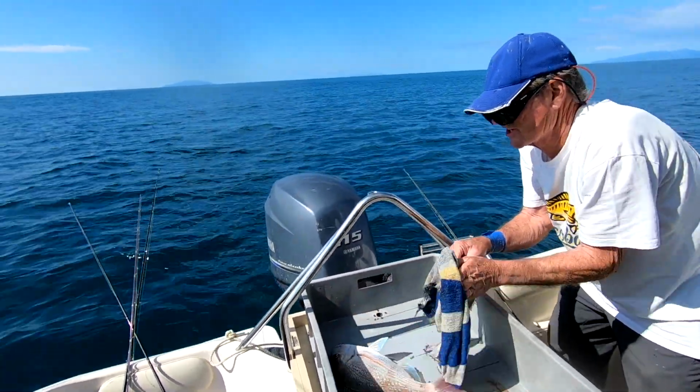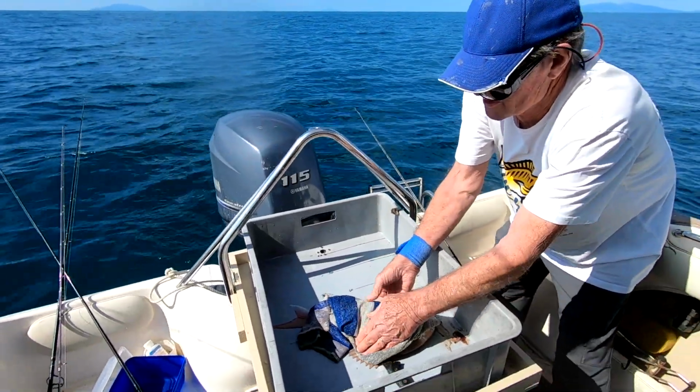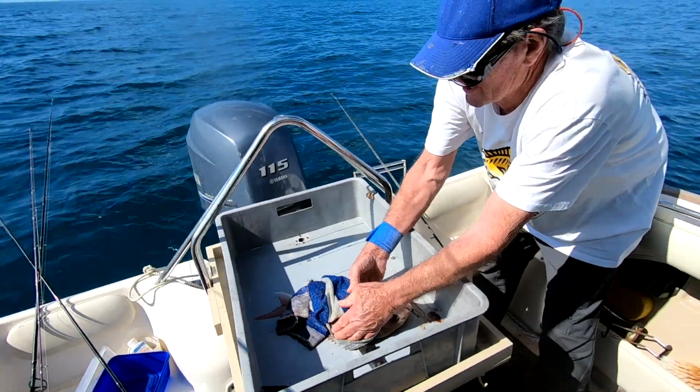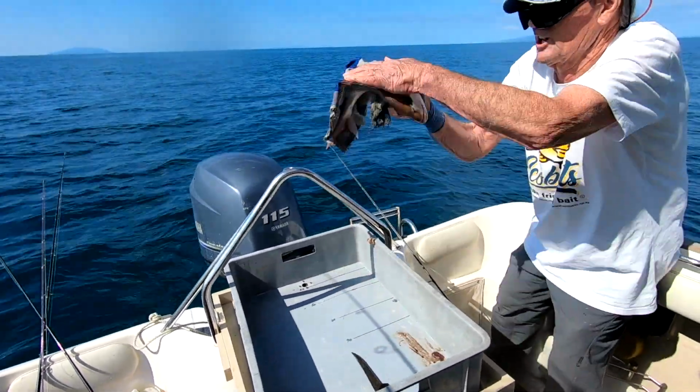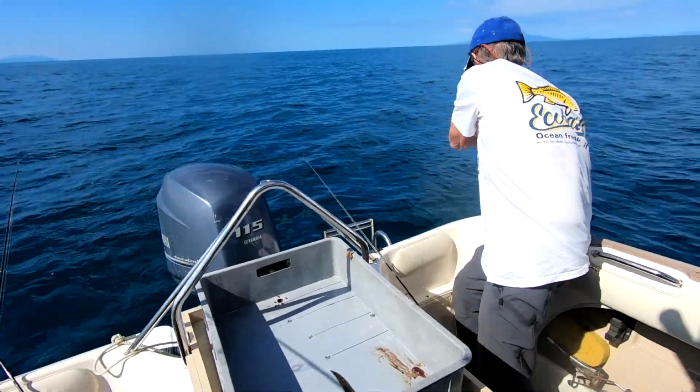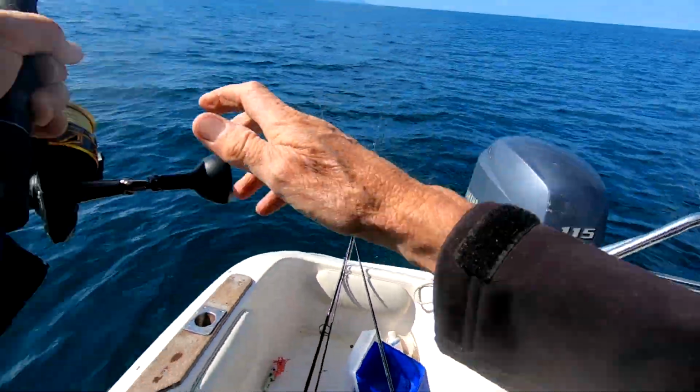Usually when you get those, lock 'em down, side fins down, they go quiet. You don't have to use 2 hands probably. Don't want to touch his skin. There you go, buddy. Yarn. Very good.